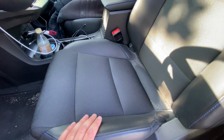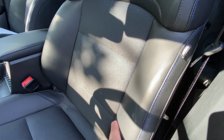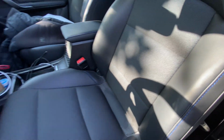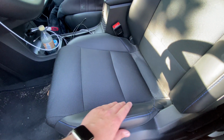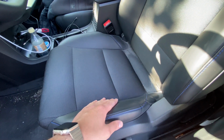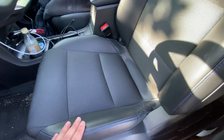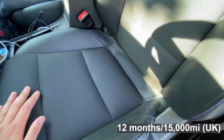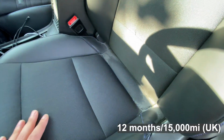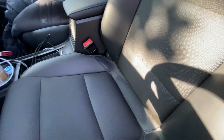So it's really a shame that they decided to use this kind of pleather, fake leather, vinyl accents on the seats. This is a really nice fabric material, and I wish they'd just extended it here to the sides as well, because the warranty on the seats is not that long. I'll put a little tag here in the video how long the seat warranty is, and I think it's about a year, but I'll have to check. So that's not good. I don't like that.